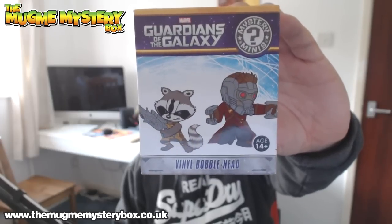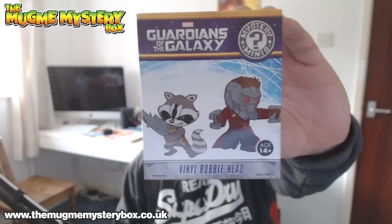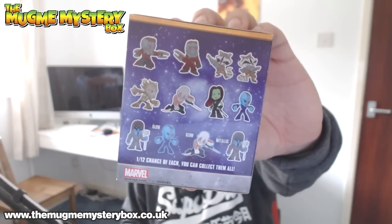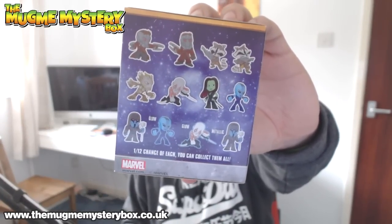The next item is a Guardians of the Galaxy Mystery Mini Vinyl Bobblehead. There are quite a few to collect, as you can see there. You get a 1 in 12 chance, obviously, because there are 12 different ones in the collection. There are two that glow as well and one that is metallic. So let's see what we get.